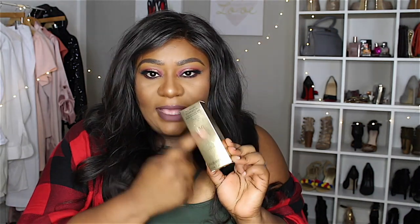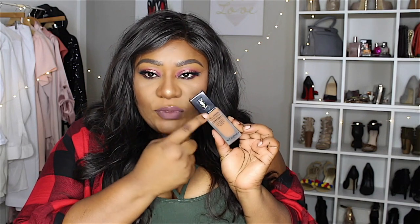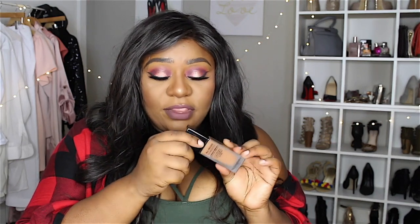I got mine in the color B80 Chocolat or chocolate. And this is what it looks like. The packaging is beautiful. It has the standard, gorgeous YSL packaging, which is a gold packaging on the outside. And then once you open it, the bottle looks like so. It's a really pretty frosted glass bottle with a black top. And the top also has the little YSL emblem there. And then once you open it, it does have a pump, which is great.